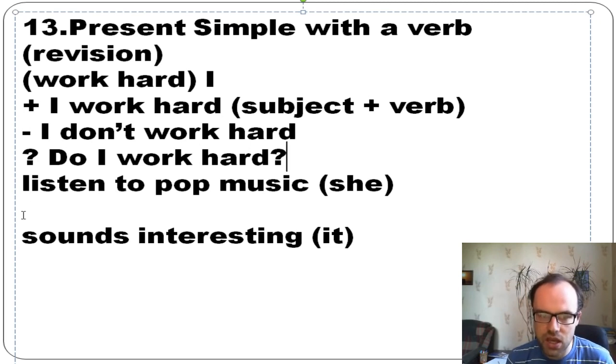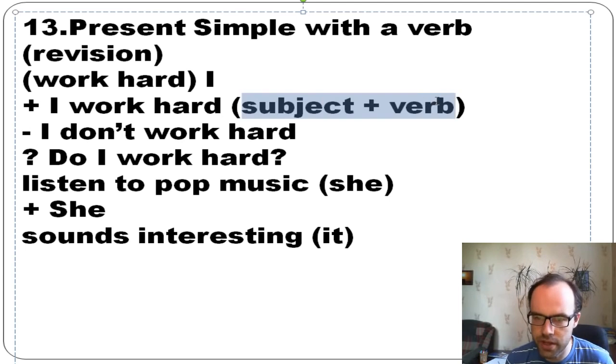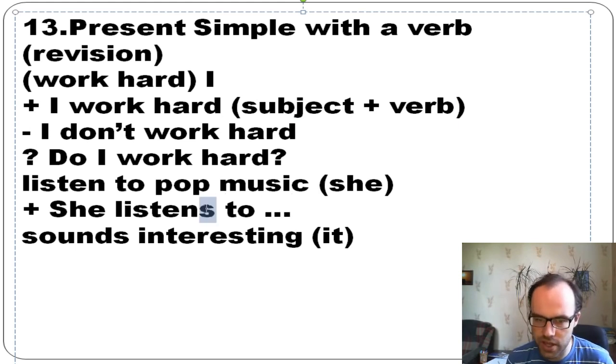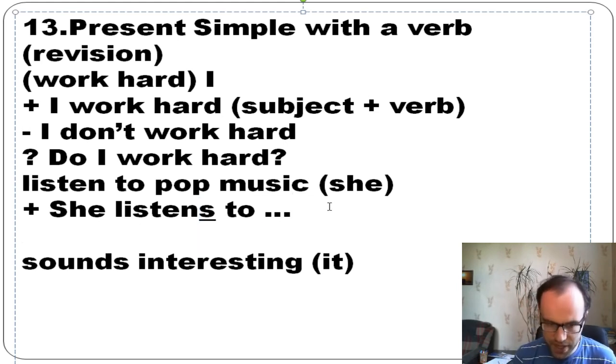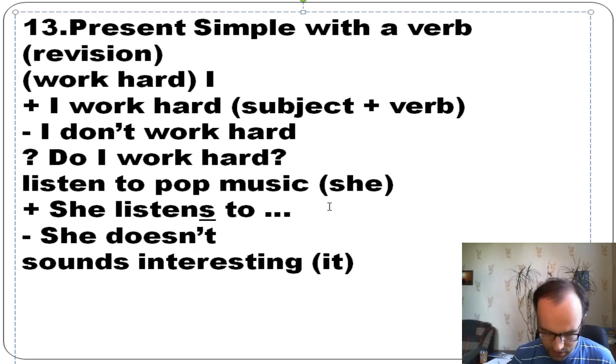Okay, next. Listen to pop music, she. So we say she, subject plus verb. If it's I, we, you, they, but if it's he, she, it, we add S. So she listens to pop music. Don't forget about S. So negative form, don't or doesn't. He, she, it, doesn't. So she doesn't listen to pop music.